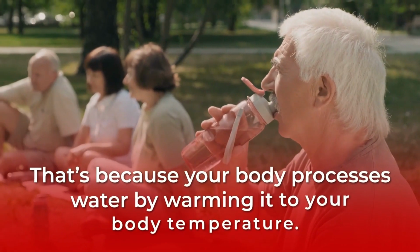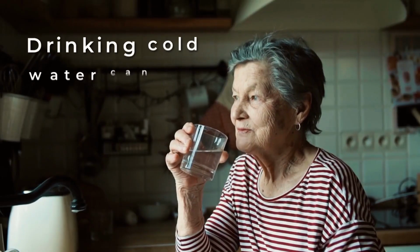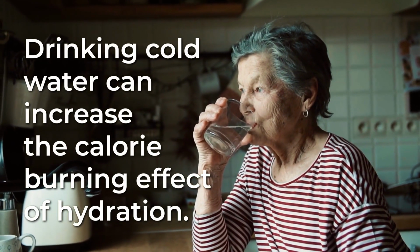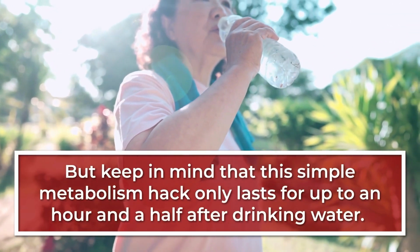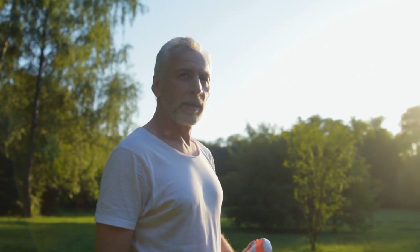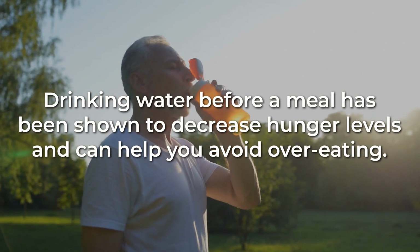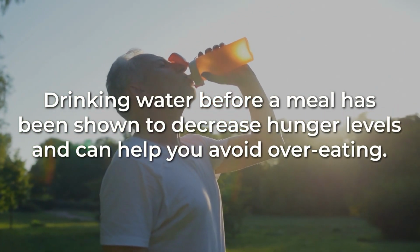That's because your body processes water by warming it to your body temperature, and that's why studies show that drinking cold water can increase the calorie burning effect of hydration. But keep in mind that this simple metabolism hack only lasts for up to an hour and a half after drinking water. So it pays to stay hydrated throughout the day. And naturally, drinking water before a meal has been shown to decrease hunger levels and can help you avoid overeating.